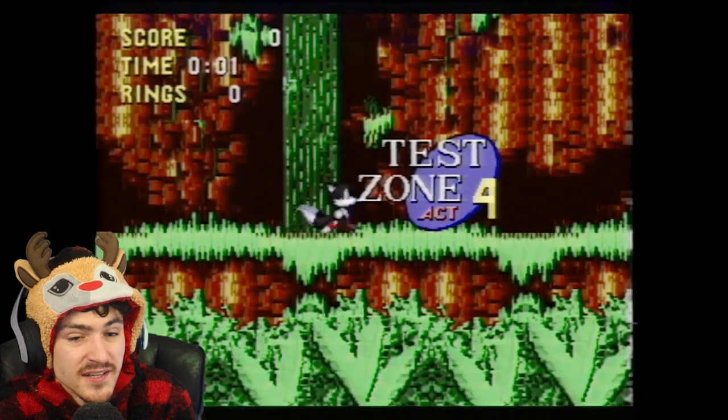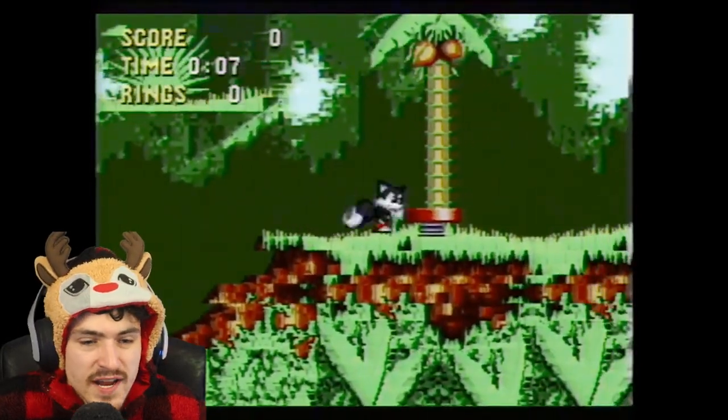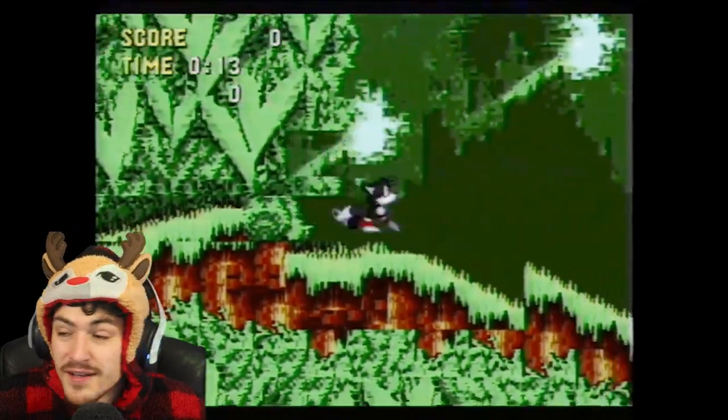Oh, it goes right to the island. Oh, nice. Act 4. It skips right into the next scene. Okay, cool. I thought I had to go and click onto the next one. Angel Island looking all nasty. I don't remember this. Tails can climb... Spider Fox.